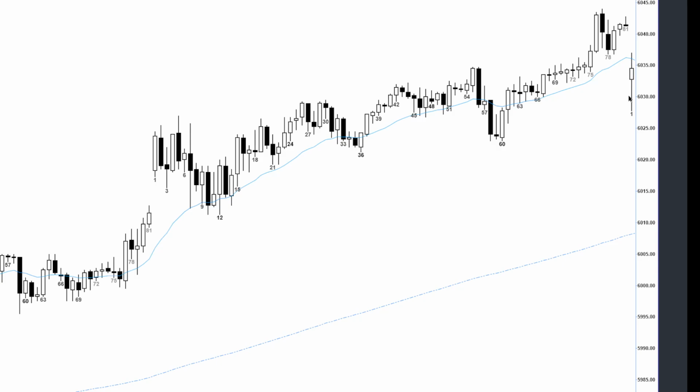And on the open, you should expect a trading range to form with some sort of wedge or double bottom, or double top. And you should expect a trading range. So that's what I expect here.